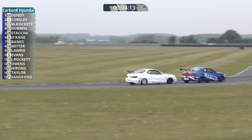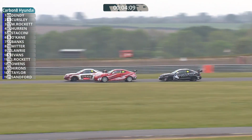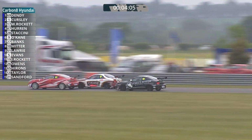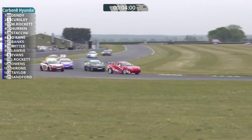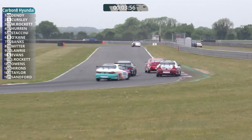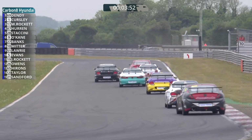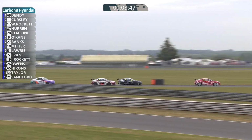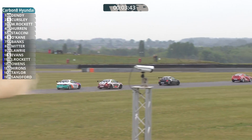Nearly a change for third there. Neil Hurren had a look into Agostini. Here comes Darren Banks. This is down into the left-hander at Agostini. Darren Banks at the inside. He goes through into 6th place. Matt Mitter trying to follow him. O'Kane out on the wide line again. Mitter's on the curbs. There's Paul Lorry behind them in that multicoloured number 51. Michael Evans in number 5 in the Stroke Association promoting car. And they're being closed down by Johnny Rocket and by Roger Owens as well. And off goes Eddie O'Kane onto the grass.